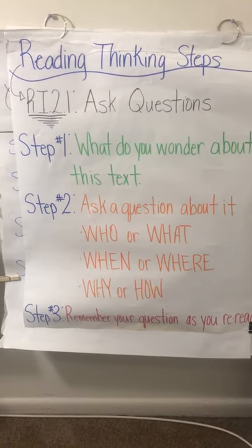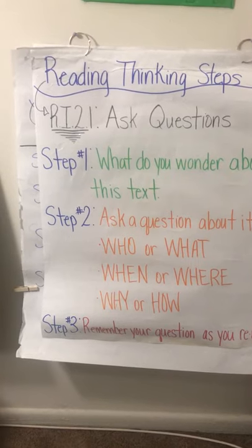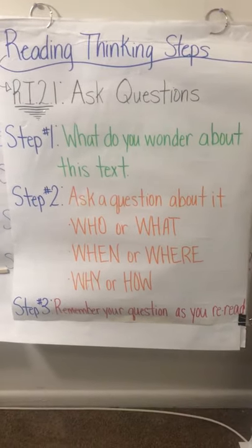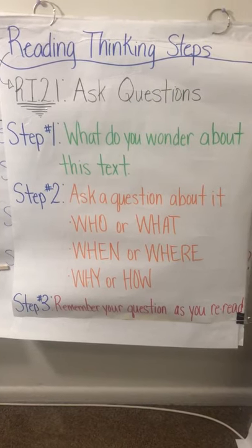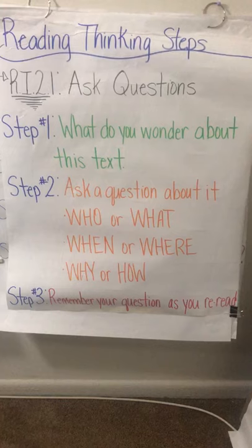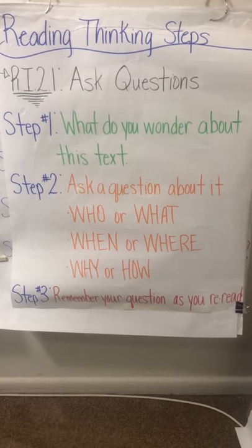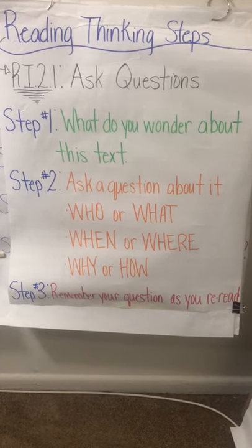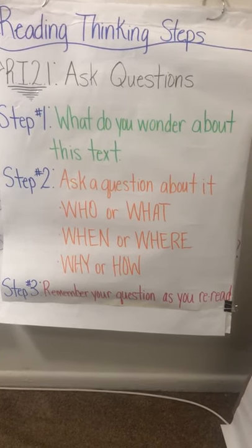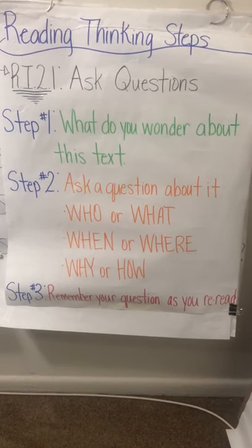Good morning, second grade. Today we're going to be focusing on asking and answering questions in a text. So as you can see, we have our reading thinking steps here. Step number one says, what do you wonder about this text? So before we even open it up and start reading, we're going to look closely at the cover, look at the title, look at the pictures, and we're going to think to ourselves, I wonder. And there's lots of things that you may wonder about a text.